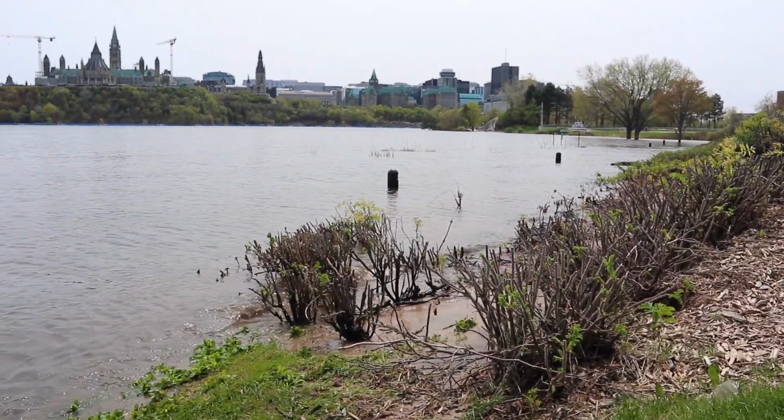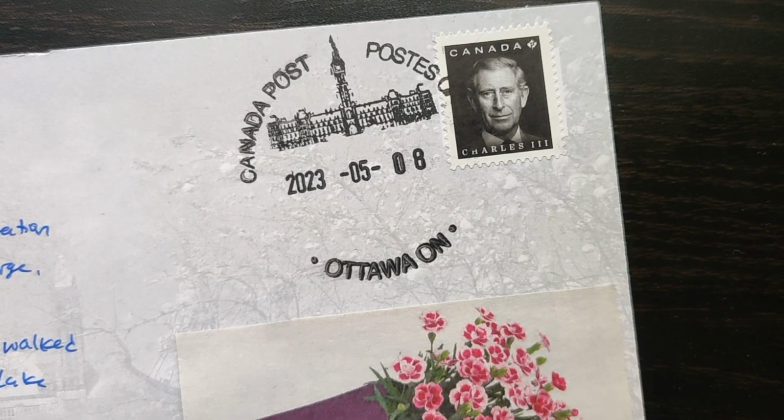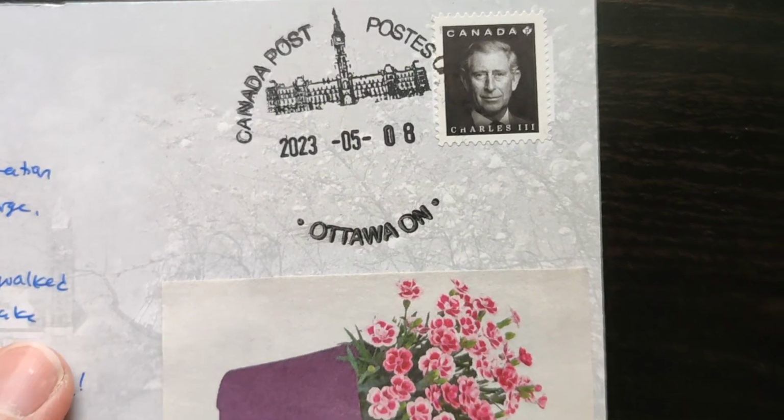By the way, if you head across the street from the Parliament buildings, there's a post office there with a special pictorial postmark. I actually sent myself this postcard from there to add to my collection.